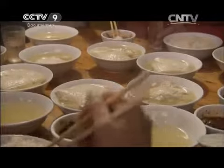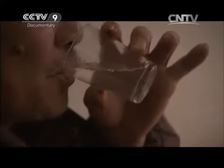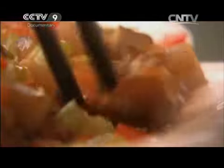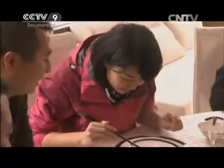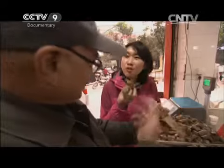In Luzhou, the tradition of serving alcohol with breakfast has been passed down through generations. It's an intoxicating mix of spirits and food that gives Luzhou a truly unique cuisine. This is Luzhou's Taste of Intoxication.